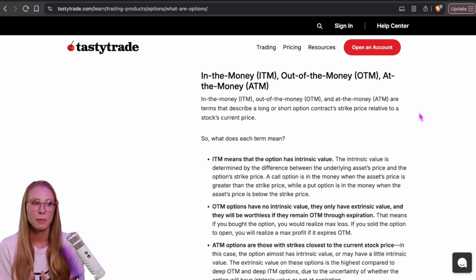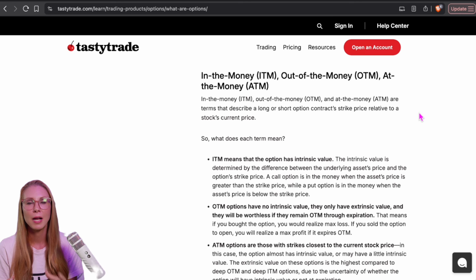And what this means is if you have an options contract for $200 for Apple, that means the strike price is $200, the underlying is Apple, and that means you are going to buy an option to buy 100 shares of Apple at an agreed upon price. And then it's going to have an expiration date, and that's the date that you have to either exercise your option by buying those, or the broker can potentially assign that to you.